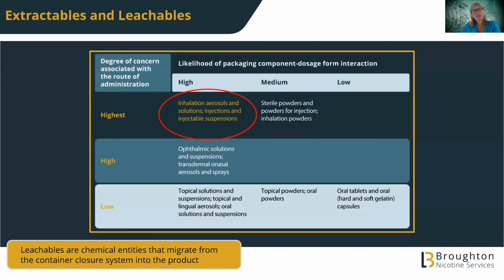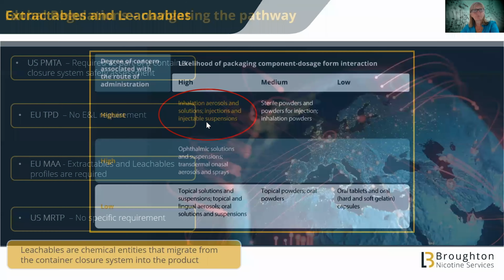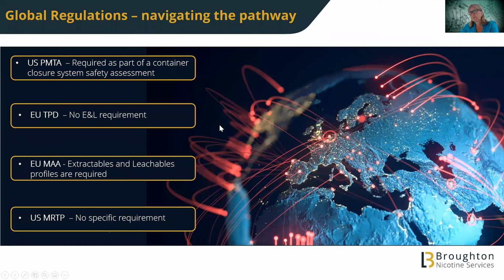So really, this shows us that for inhaled devices, inhaled products, we are in this most sensitive, most high risk area, which is why we have to be very rigorous in assessing for leachables. So this is a slide which has been simplified massively, but I'll talk a little bit to give you the idea of what this means.